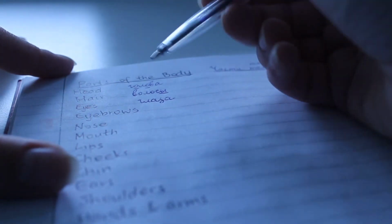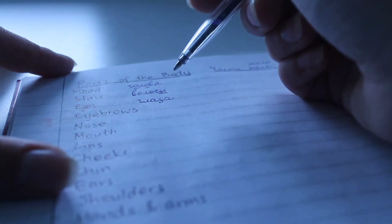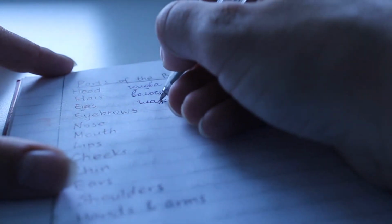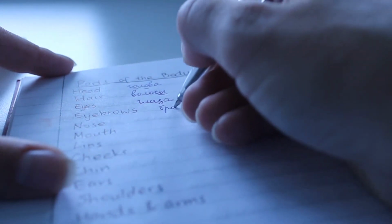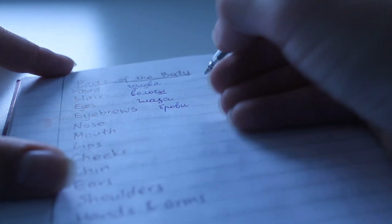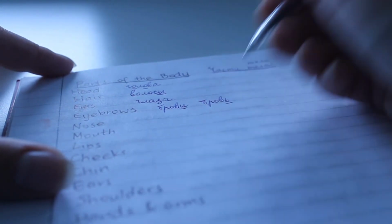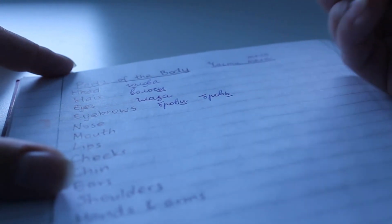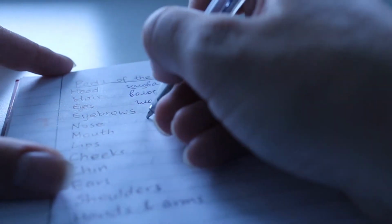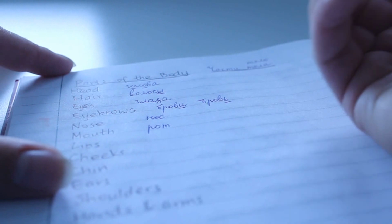Very good. And to say one eye would be глаз. One eye, один глаз. And two eyes, два глаза. Eyebrows would be брови. And to get a singular, you would say бровь. That's plural and that's singular. Две брови, two eyebrows. Одна бровь, one eyebrow. Nose would be нос. Quite similar. Mouth is рот.